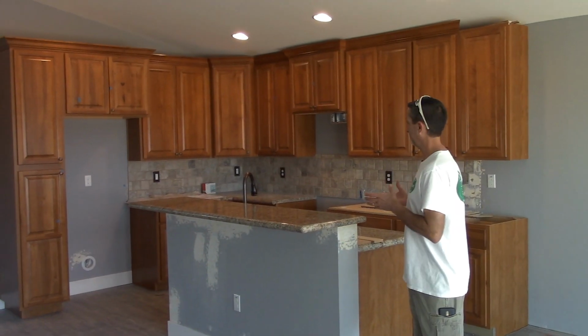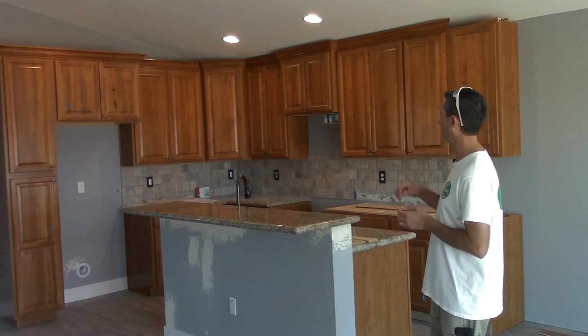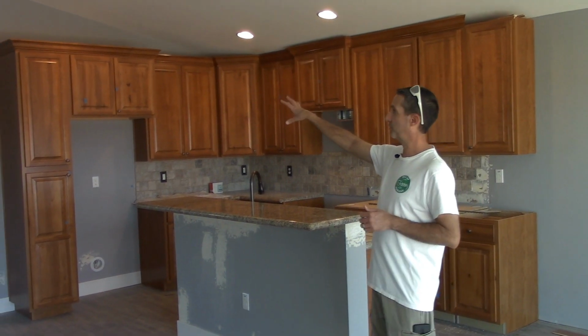So here we are in the kitchen. So we have the lights on so you can see a little bit better. And I know when we were in here one time before, we were talking a little bit about the color up on the wall.